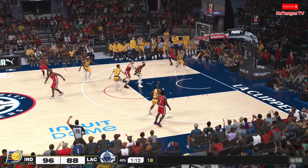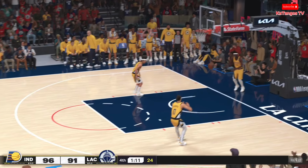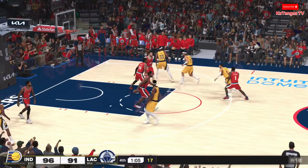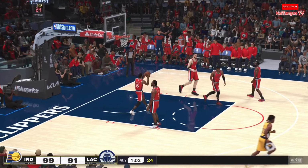Harden from outside. It's good. And the assist that time from Leonard. Leonard's got 8 assists in the game. And you know the ball's going to Harden when the game's tight. Terrific at delivering and producing down the stretch. Oh, you got to guard Halliburton from there.